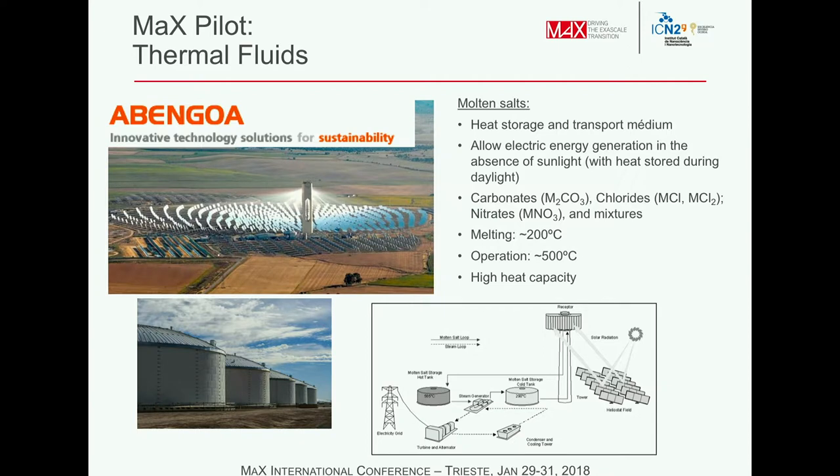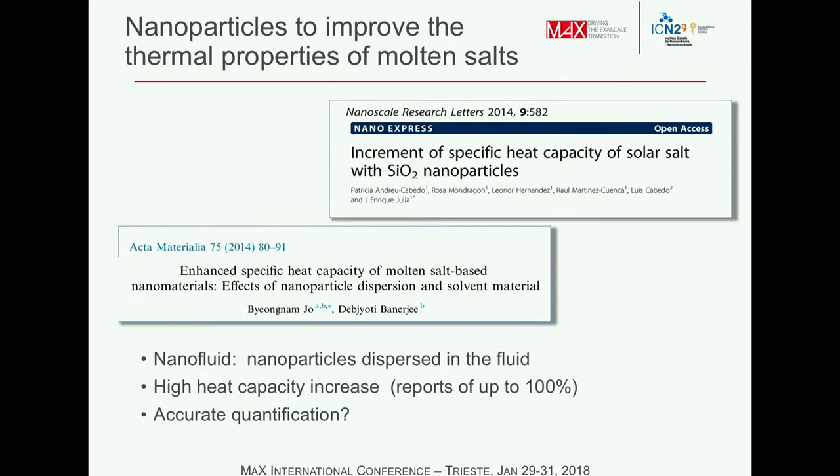So what materials do they use to store the heat? They use salts that melt, and they are quite common salts. You can have chlorides, like sodium chloride and so on. You can have carbonates, nitrates, or mixtures of all of them. They find which ones are the most interesting. They have melting points relatively high, about 200 Celsius, and they operate about 500 Celsius. Of course, they want to use liquids that store heat more efficiently.